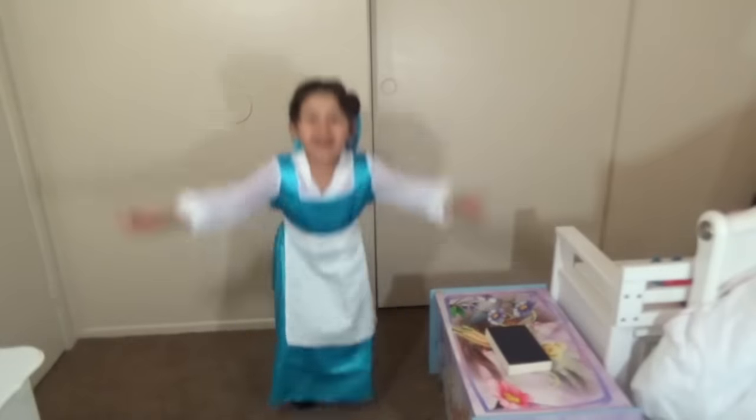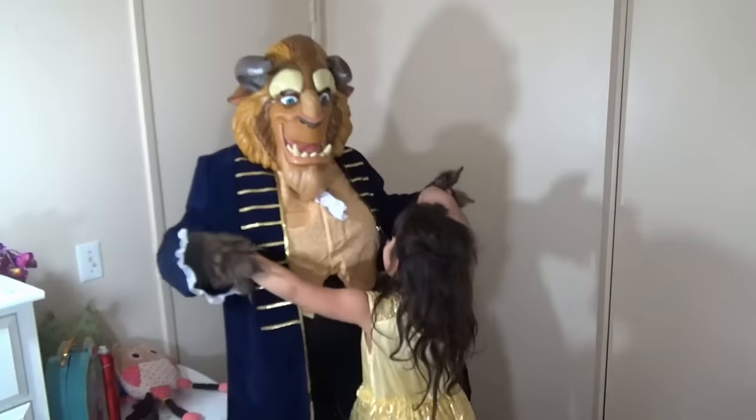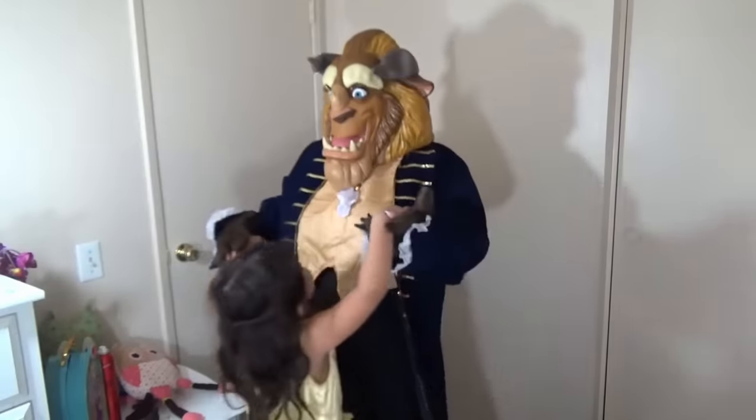I'm Belle from the village! Dress is walking without the head! What is going on here?